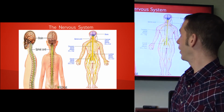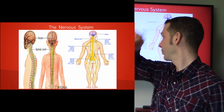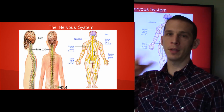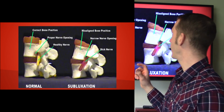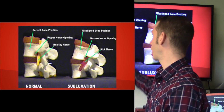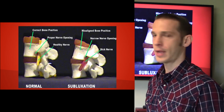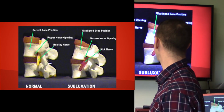So I talked about the nervous system. Pretty much the brain and spinal cord come out and go into all the different parts. I talked about how the sympathetic and parasympathetic responses happen. Now, if you have a bone in your spinal column that is out of alignment, say it's putting pressure on something like a nerve, that will act as a stressor to the system naturally. So your blood pressure will naturally rise in that instance.